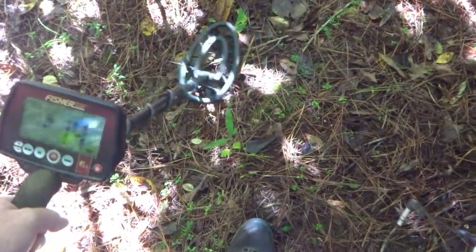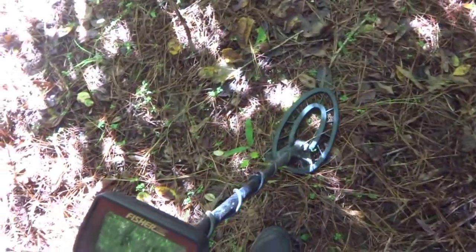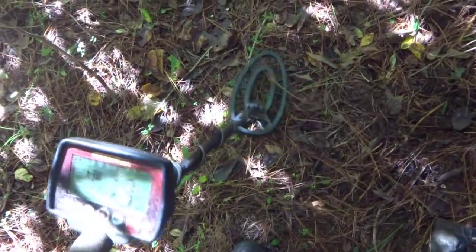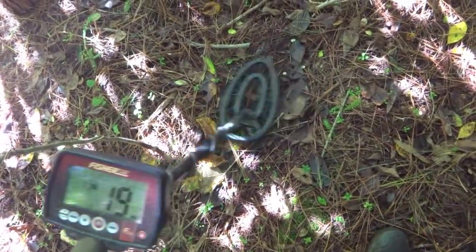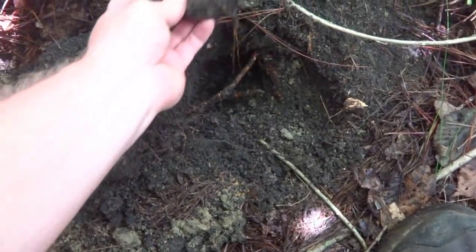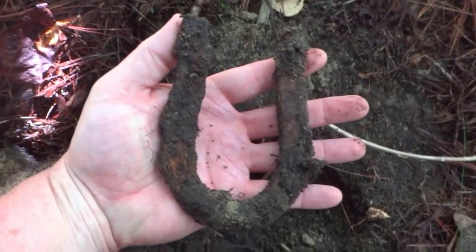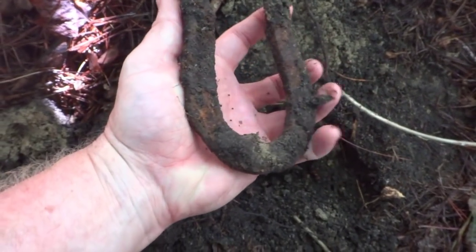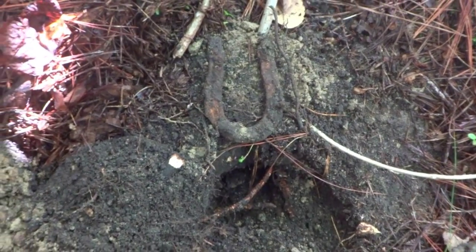Just those one or two little blips of high tones, and I'll come back over top of them, see if I can isolate them. It's noisy working through here, but I think I'm going to go after this mid-tone over here. See if I can pinpoint that and see what it is. Well, I got down to it, and look at this. Little tiny horseshoe. I mean, that thing is small. Still has some nails in it, so it might have been thrown. You just never know back here.